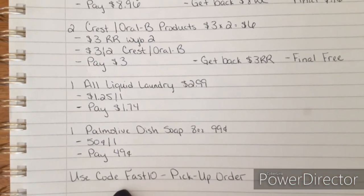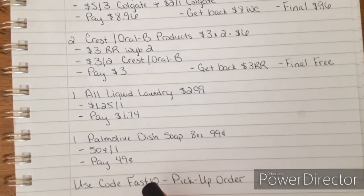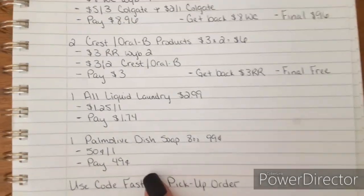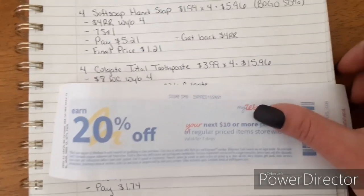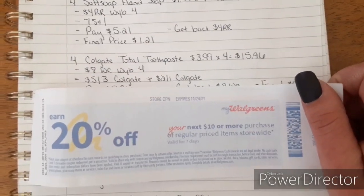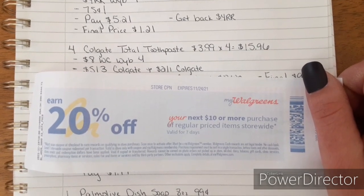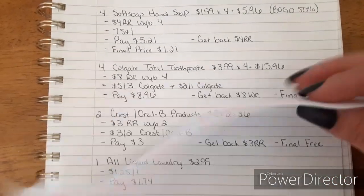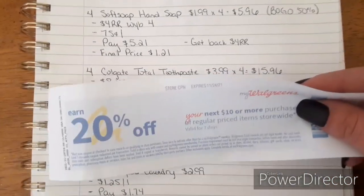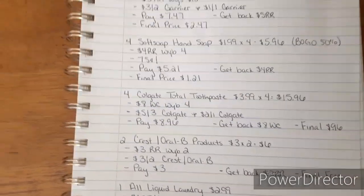Now, if you do this as a pickup order, use code FAST10, and that will take off $1 and some change, I'm pretty sure. So that'll make it a little bit cheaper, okay? And then I also received this earn 20% off your next $10 or more purchase of a regular priced item store-wide. Still haven't figured out how to use these little bad boys, but I promise you, just give me some time and I'll figure it out.